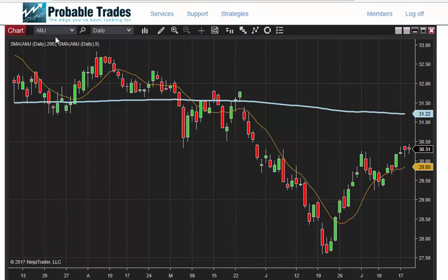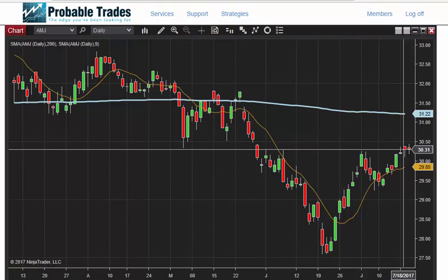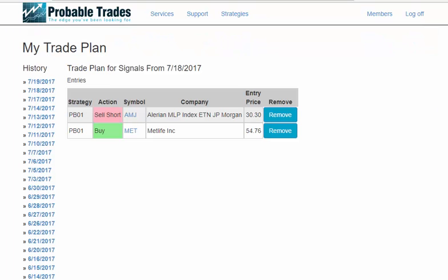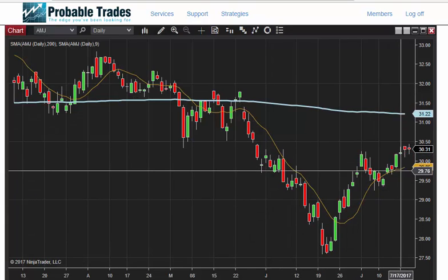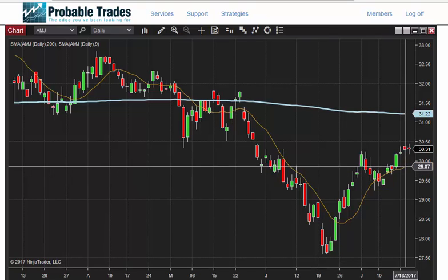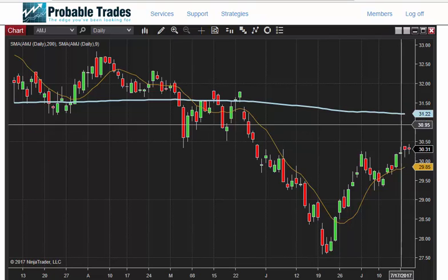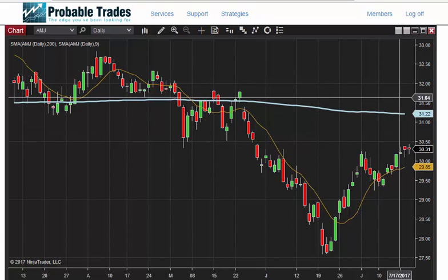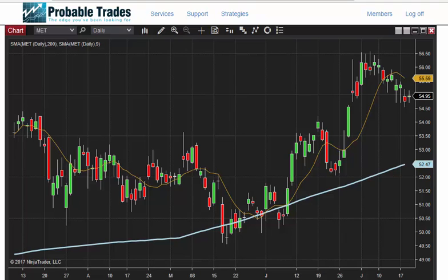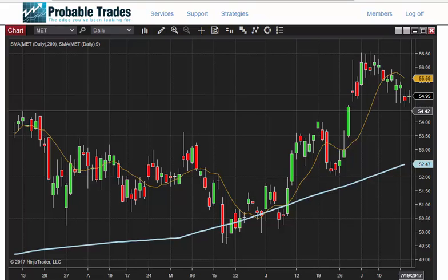So in the AMJ, the signal was here, and we're shorting the AMJ. So we'll be looking to revert back to this mean, or this average, and we'll get out once we close below that. Or if we continue upward, we'll get out if we close above this 200-day moving average. And then for MetLife, long, we're in an uptrend, so we're going to buy pullbacks in an uptrend.